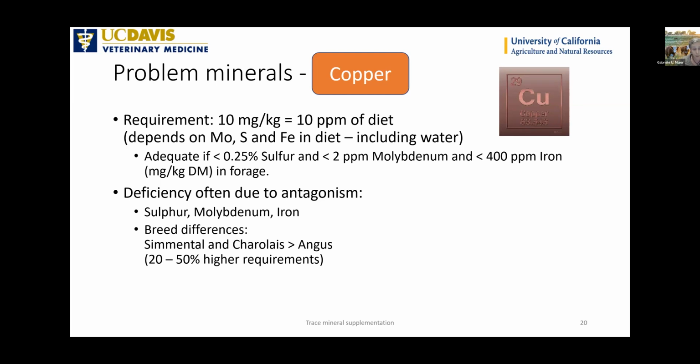So it's always important to understand the difference between what's supposed to be in the diet versus what's supposed to be in a mineral mix. The numbers that you'll see for what we want to see in a mineral mix are going to be much, much higher, because you have to think about that it's going to be diluted with everything else that they're eating. So 10 parts per million of the diet.